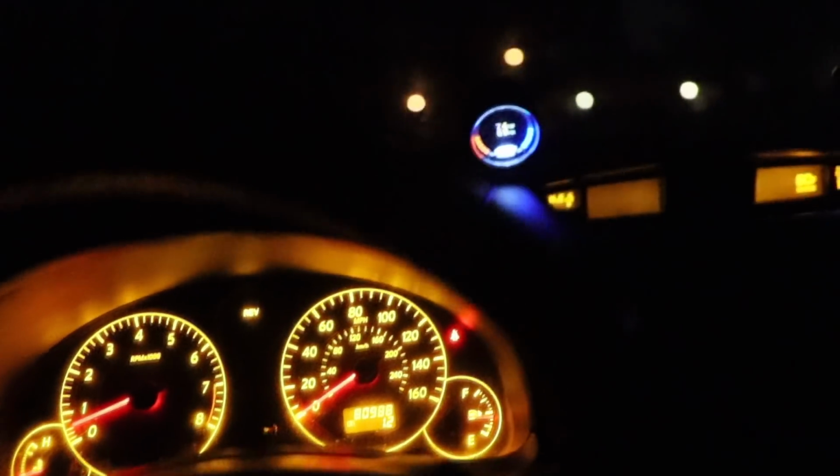Alright y'all, so right here we have it. It's super dark. Look how bright these are. It's gonna illuminate the whole damn city. Check this out.